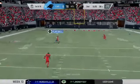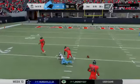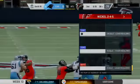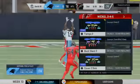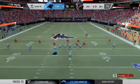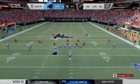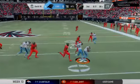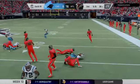Letting one fly deep for Cooper. And this will be incomplete. Physical play on the football there, and it's second down. This defense is continuing to contest every deep ball that is thrown downfield. And, look, it doesn't matter whether you're playing man or zone. Eventually, that becomes man-on-man, and you've got to trust yourself and go up at that moment of truth and make a play on the football.